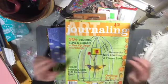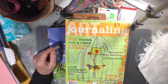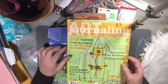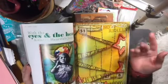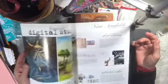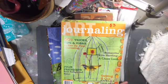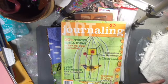You guys, this is one that I do not have. I don't even know what year this was. This is the winter of 2010. So, you know, I love this art journaling magazine. I have four or five of them, but they're all put away, packed up. So now I have one to play with and look at, and I really, really love this magazine a lot. So I'll be playing with this magazine for $3. Can't beat that.